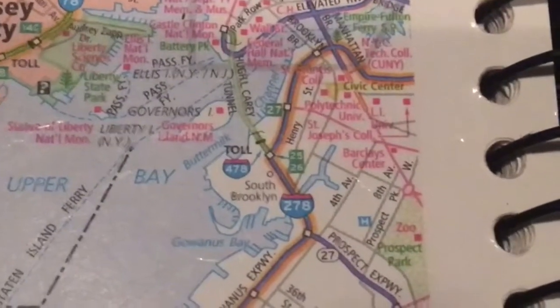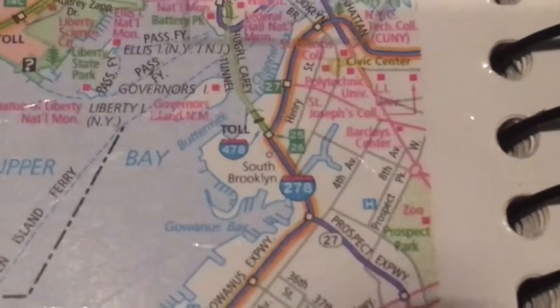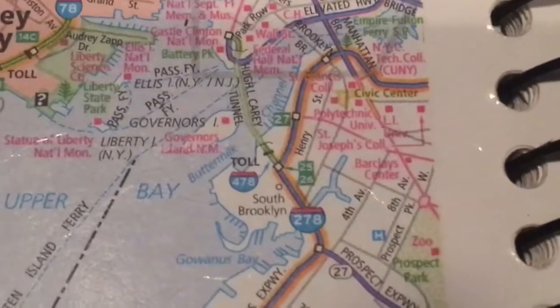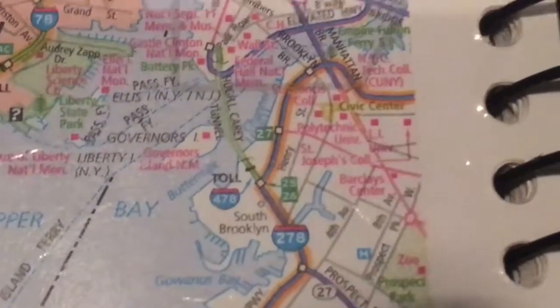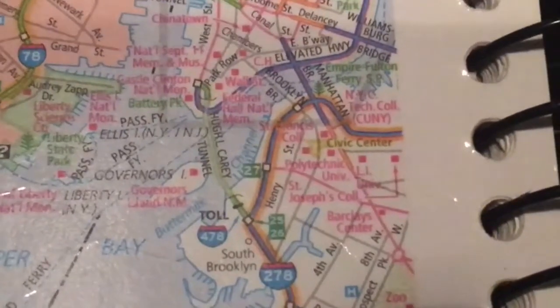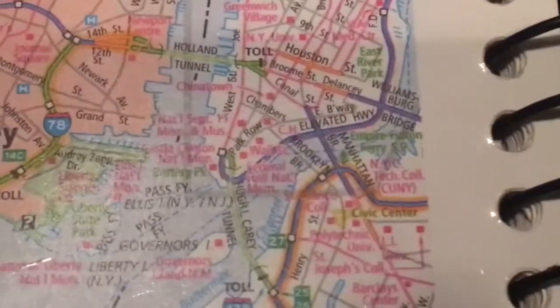Right there is where New York State lies to you. Right there you can see I-278 going through Brooklyn, and it's orange. That's an STAA approved route, and yet they try to tell you that you have to exit if you're at 12.9 or over. They're lying. If you watch my video on how New York lies to truckers, that makes sense, where you can see on that map that's an STAA route, yet they say it's not.